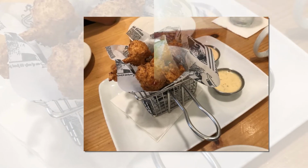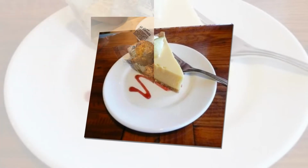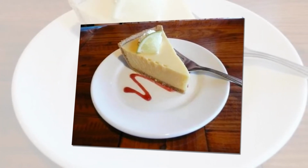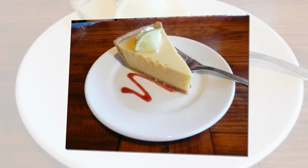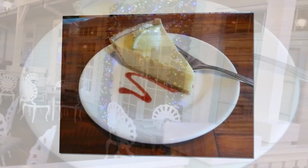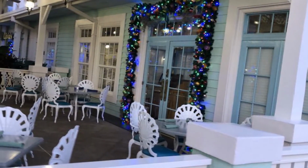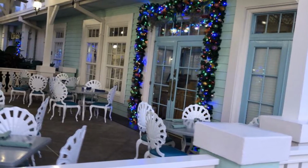That's my big disappointment with the breakfast, because I got French toast that I really couldn't do a dessert, and key lime pie is my favorite. Oh no. Okay, next time we'll make sure we go for dinner instead of breakfast. All right. Yeah, I like to be equal opportunity with my food, so that's fine.